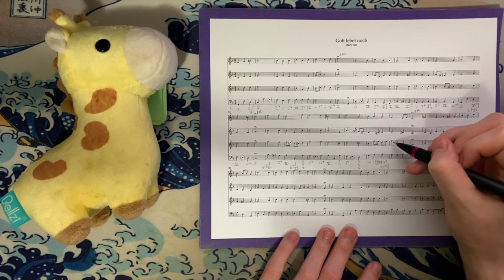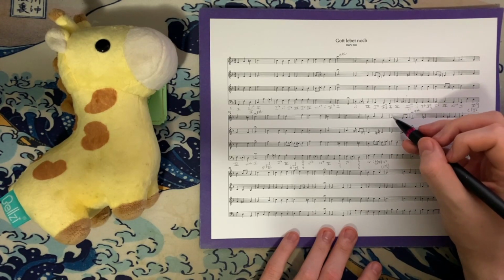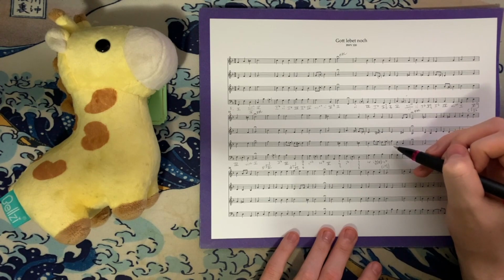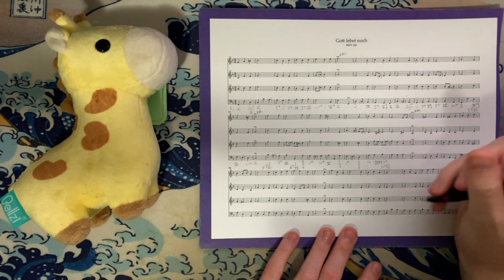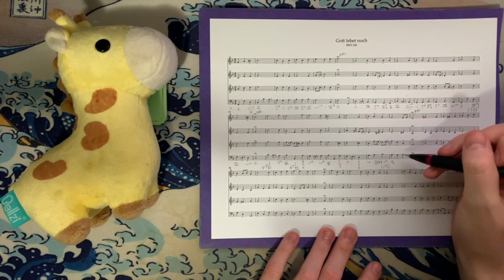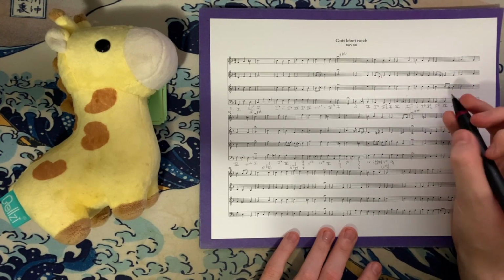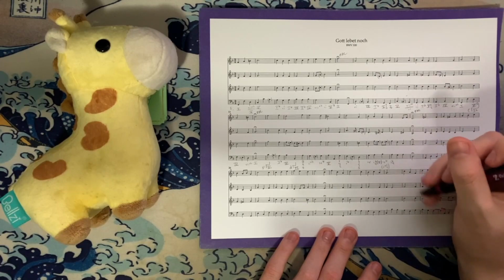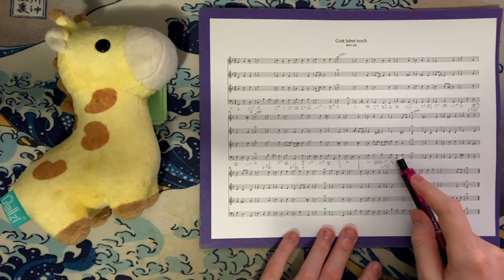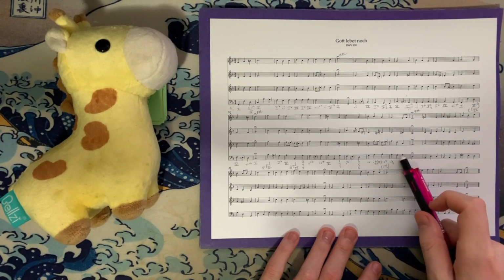Wow, this is interesting actually, that the tenor is singing the same note as the alto, or sorry, the melody, and the alto is singing below the tenor. It's pretty cool. But this is a 1-6-4 chord. Perhaps this 1-6-4 chord is a precursor to what's going to happen in the cadence. It's pretty interesting.